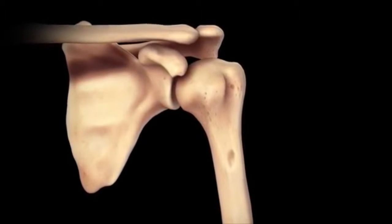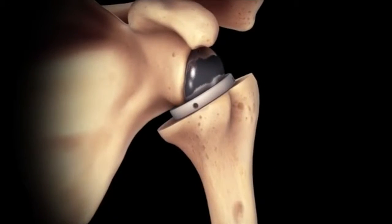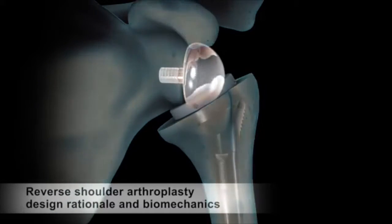Reverse shoulder arthroplasty is something that we do quite commonly now. The implant itself is not like a human being at all. The anatomy is absolutely flipped. Because of that, we don't understand muscle forces whatsoever, how it works around the reverse shoulder.